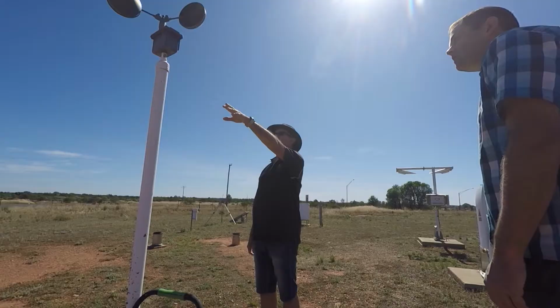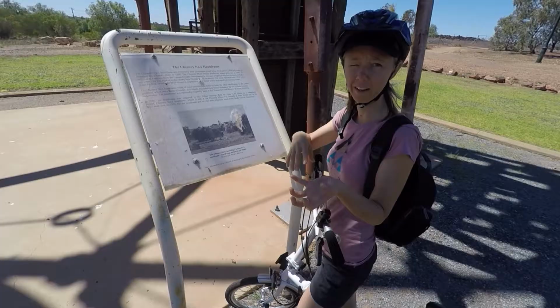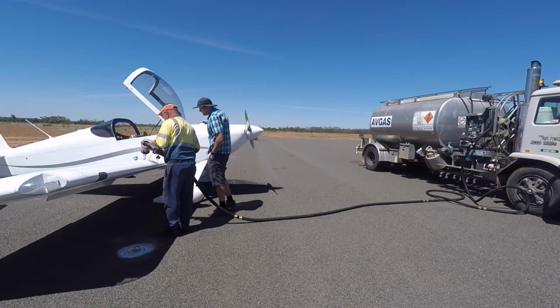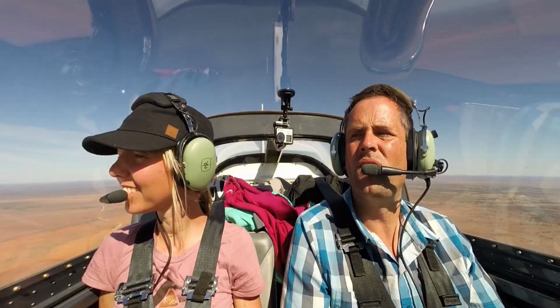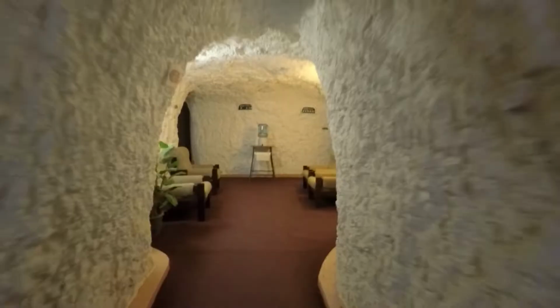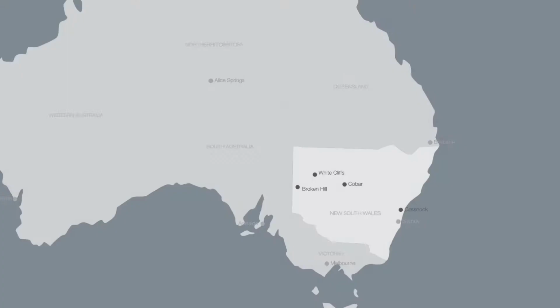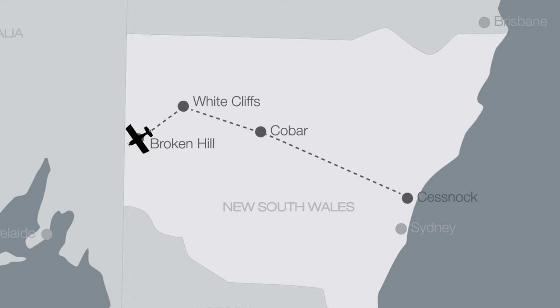On the last episode of our Australian adventure, we explored Cobar, which is a working mining town. We then headed to our next destination, the opal mining town of White Cliffs, where we spent a night in an underground motel. The next leg of our journey takes us from White Cliffs to Broken Hill, which is about a 35-minute flight.